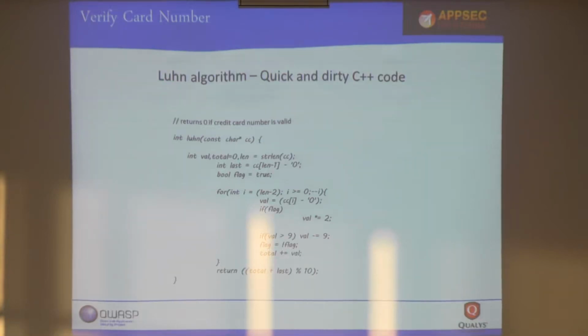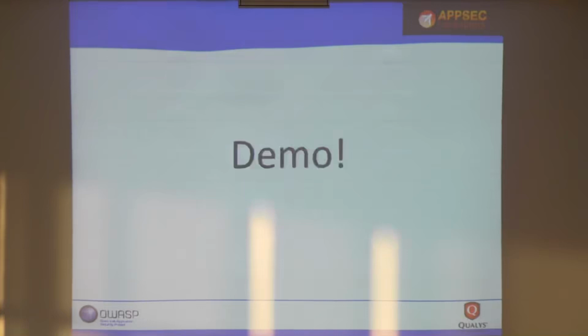Basically, it gets into the machine. It scrapes the RAM. It has a bunch of optimizations. It uses regular expressions to get to the credit card data, and uses the Luhn algorithm to check if the card data is right or wrong. So, time for a demo, and let's see, because this doesn't always work.